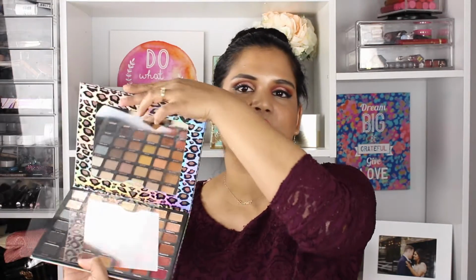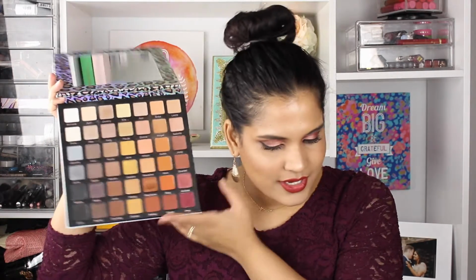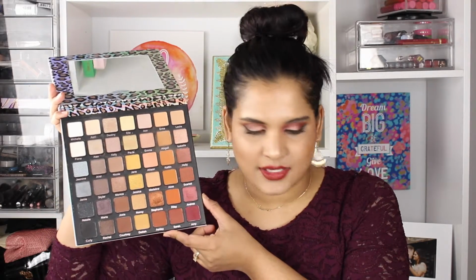So anyway, this is what the front looks like. It looks exactly like the box, and then when you open it up, there's a huge mirror. So that's nice if you like to use your palette mirrors to do your makeup. And then on the inside, you get all these gorgeous shades. So again, there are 42 eyeshadows. These are full-size pans at 1.8 grams each. Again, there's a mix of mattes, metals, shimmers, and satins.